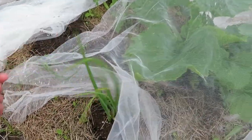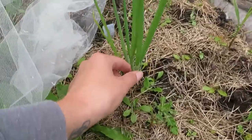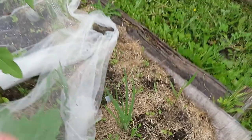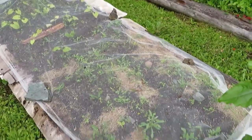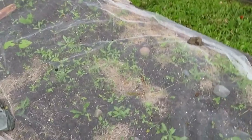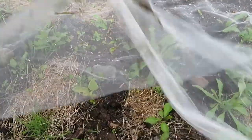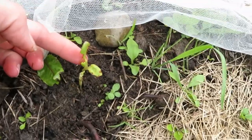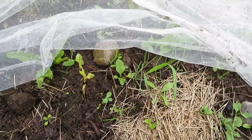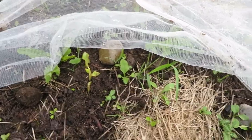These are bunching onions, which I could probably start eating. You can see this one has quite a nice stalk on it. Here are the Armenian cucumbers, which I don't think will manage to survive. Here's one, trying very valiantly to put out a new leaf. Here's another. You can see they've been getting really chomped on, and I have discovered the culprit.